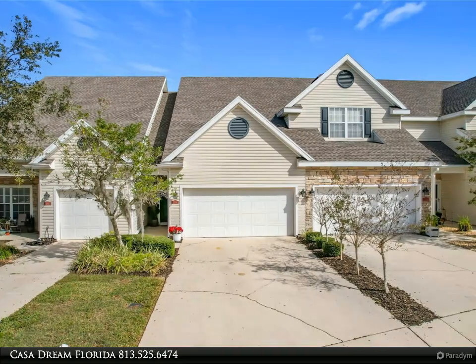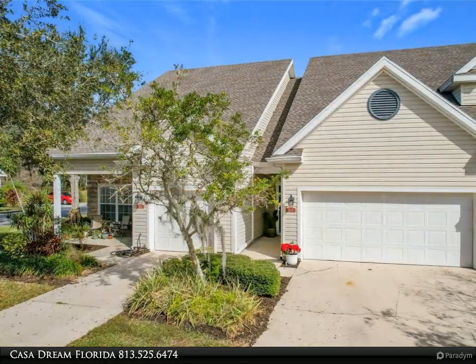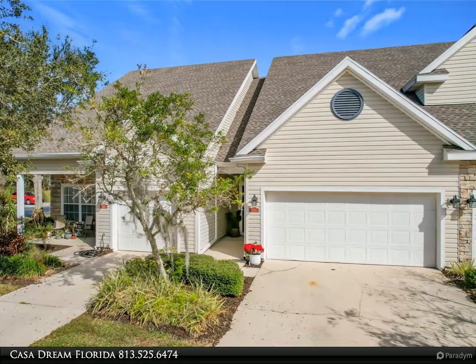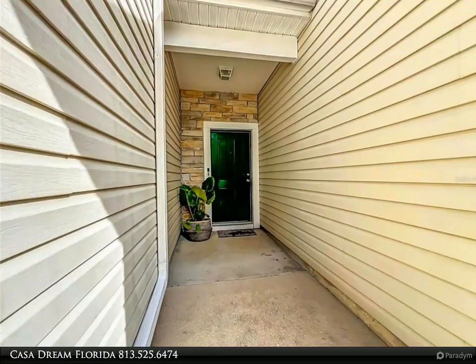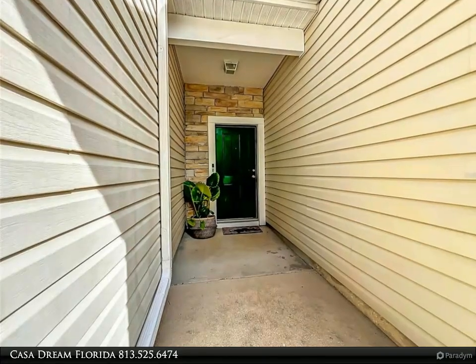For added privacy, the master bedroom is conveniently located on the main floor. The home also offers a serene conservation view, perfect for enjoying a peaceful morning coffee surrounded by nature's beauty. The second floor is beautifully upgraded with elegant, engineered hardwood flooring.